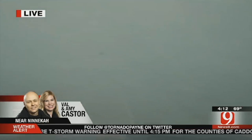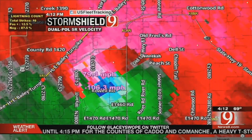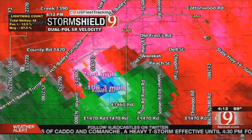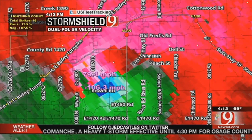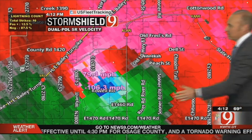All right, we'll take it right here. We're going to take it back to Storm Shield 9 and take a look at exactly where this is. Looking at the latest velocity, this thing has tightened up and strengthened even more. We're seeing 106 on the outbound, 79 on the inbound. David, this is out of TLX.